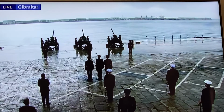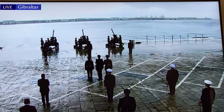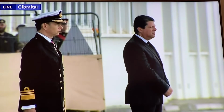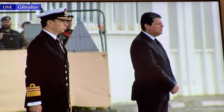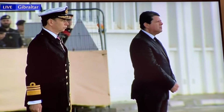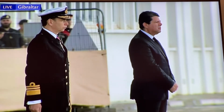This is another superbly spectacular location. We're not seeing the best shot of it now with the grey sky and the water, but of course the Rock of Gibraltar towers 400 metres above the Strait of Gibraltar, which is one of the most busy shipping lanes in the world. This is a crucial location for the United Kingdom and the Royal Navy. And again, the public being kept away, but there are some officials there marking their respect.